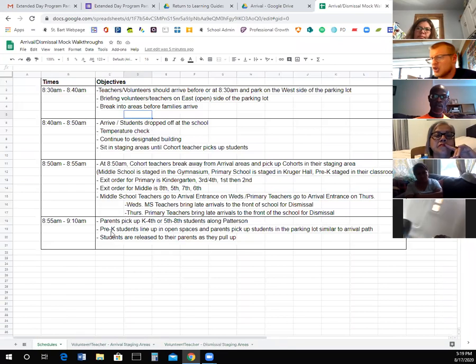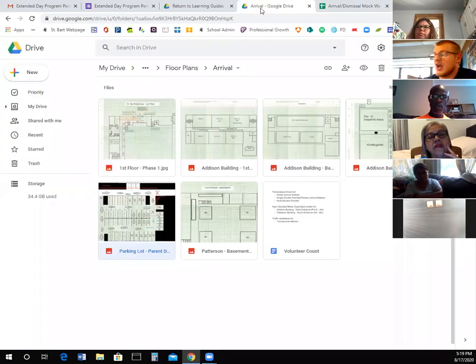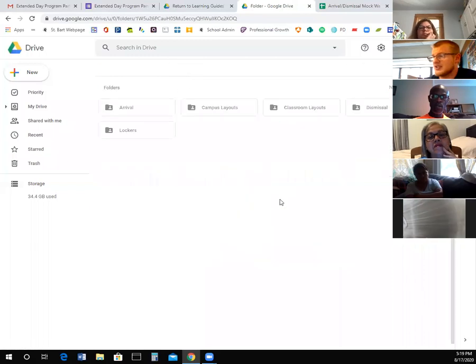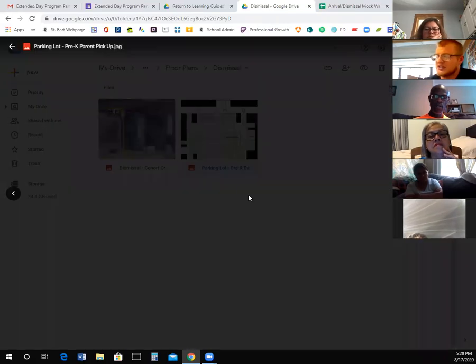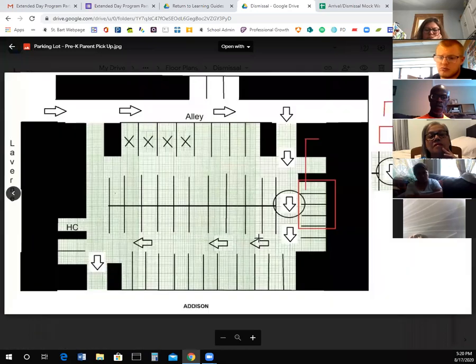So really quick, I'll show what I mean by pre-K students. So much like the arrival process for our pre-K students, dismissal will look the same for at least families picking their pre-K kids up. And typically what I've learned from in the past is those kids usually get out a little bit earlier.